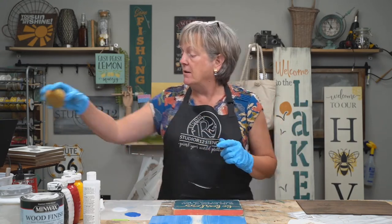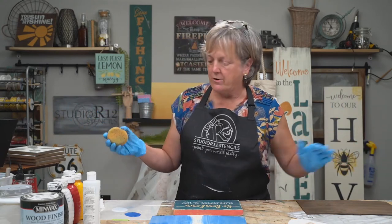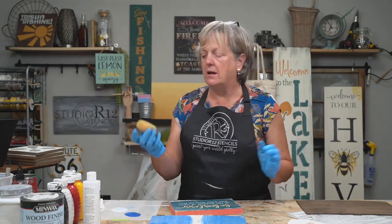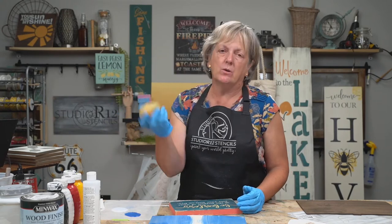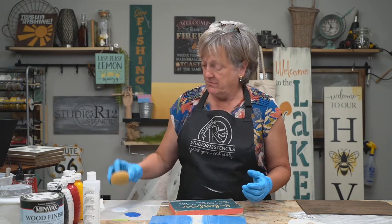But if you keep it rinsed out, squish, squish, squish into your cleaner water, now that I've done it a couple times, it'll stay clean, it'll stay good. You can have 1 million uses of this. These do not deteriorate. They are incredible. I've been using them for 25 years at least.